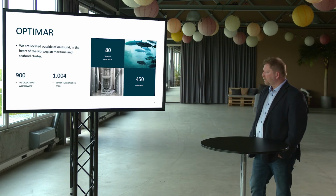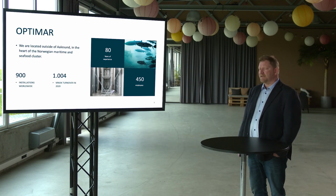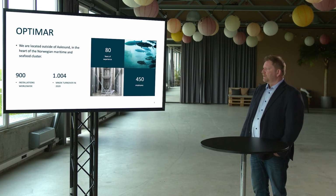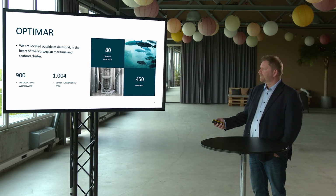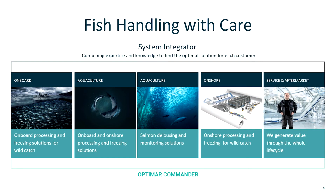Today we have more than 450 employees with a combined 80 years experience. A lot of old companies in the same Optimar. We have more than 900 installations worldwide, and we have a turnover of more than 1 billion Norwegian krone. The company is divided into branches. We have onboard, aquaculture, onshore, and surf and aftermarket. The aquaculture is divided into what's happening with the fish before and after harvesting.